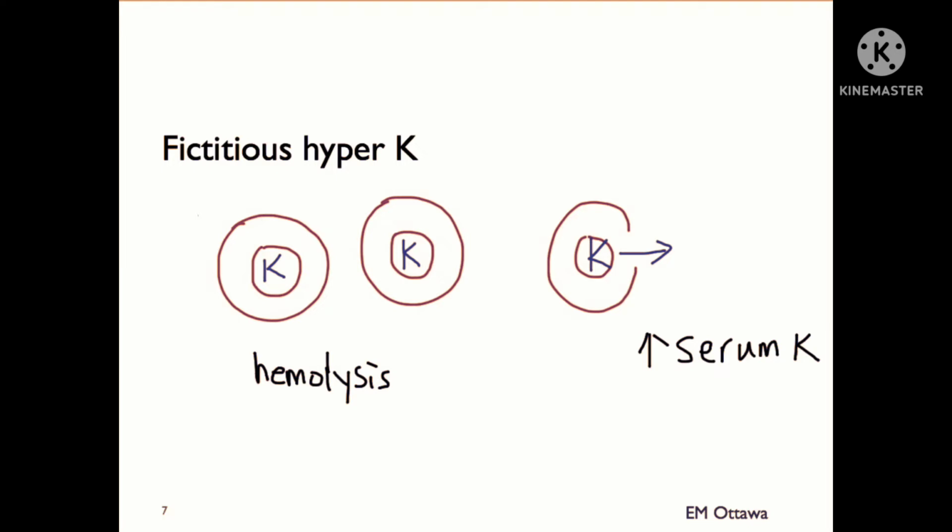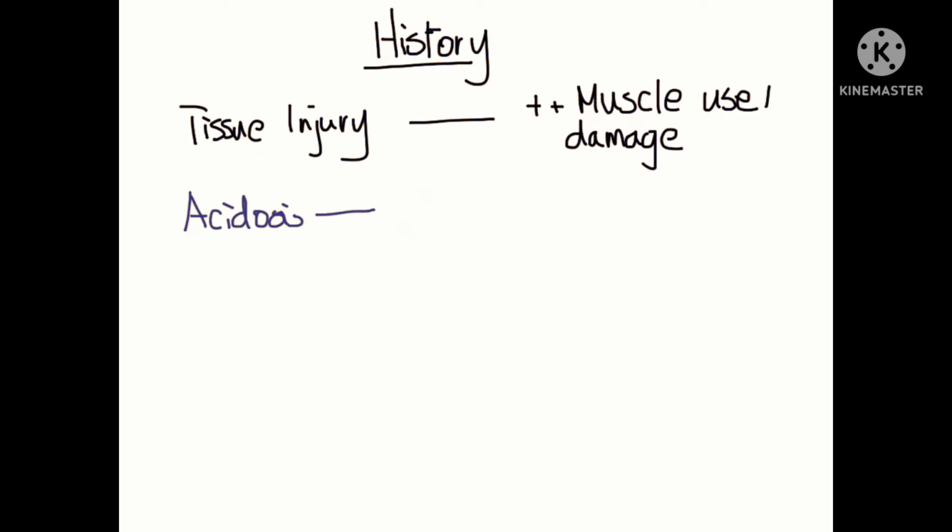And therefore, we often want to know if the sample was hemolyzed when there is a high potassium reading. If the patient truly has hyperkalemia, these are the items you want to hit on history. Whether they had any history of tissue injury, whether they had any trauma, burns, and intense physical activity. For acidosis, we want to ask patients about whether they have any symptoms or causes for metabolic acidosis, for example, DKA or sepsis.